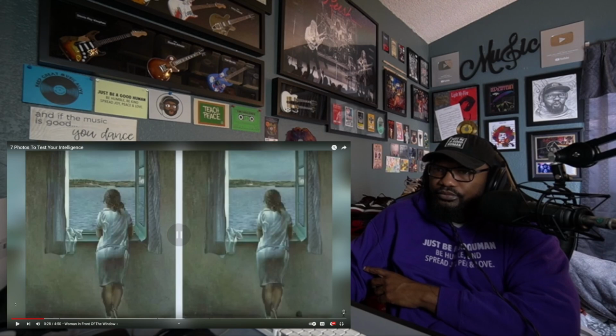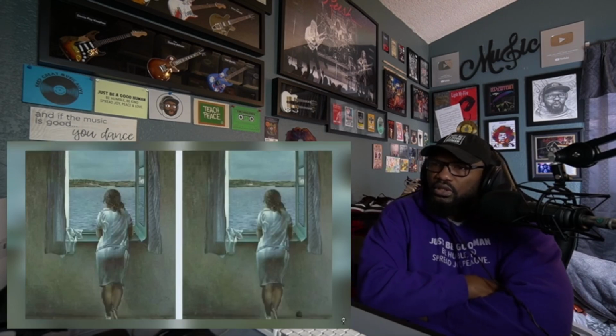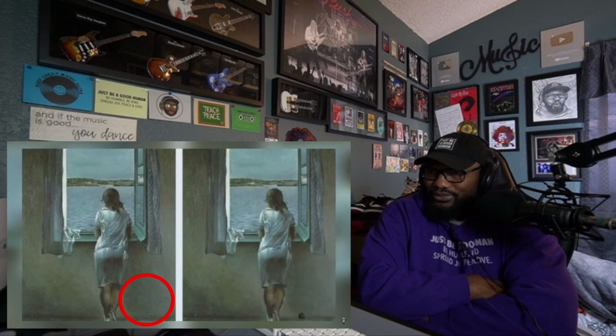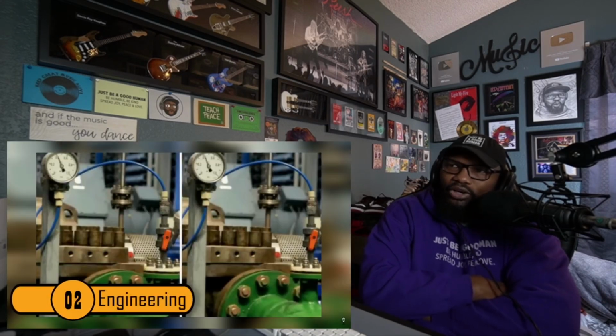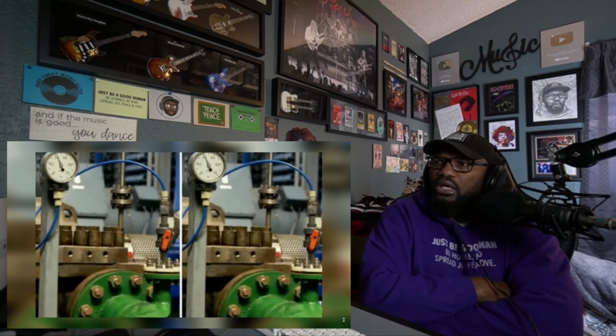Same. The difference is in a place where your eyes would not naturally gaze to first, the floor. The real difference is at the right of her feet. In the photo on the left, there is no mouse hole, and on the photo on the right, there is one.